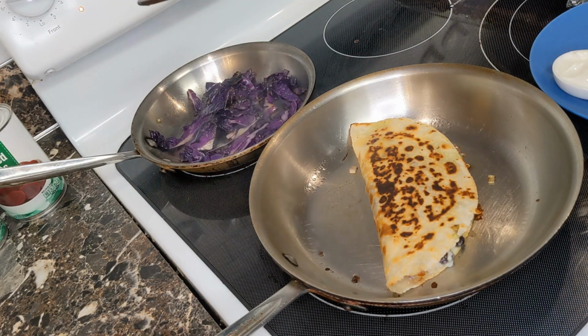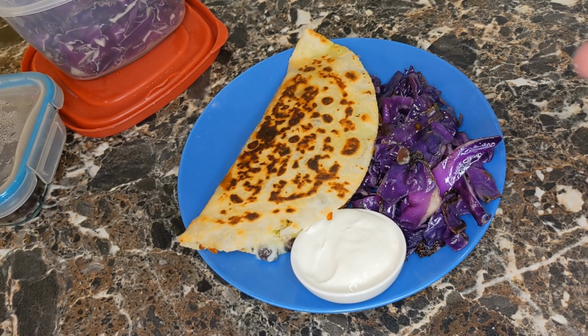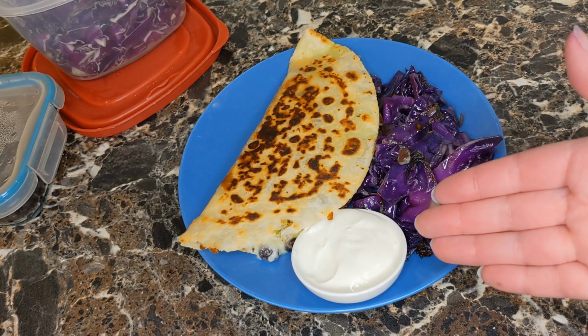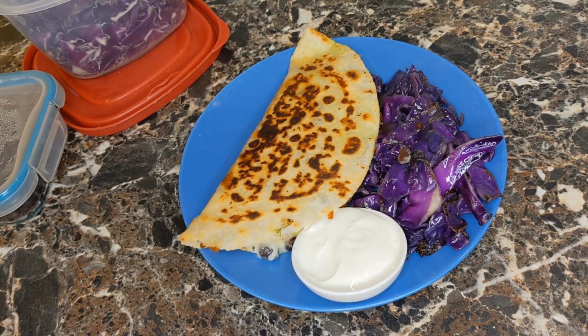Okay, we're gonna get this plated up. So there you have it. There's our quesadilla cabbage, and then I did a little bit of sour cream since the guacamole salsa is pretty spicy. Enjoy!